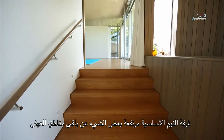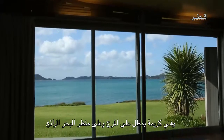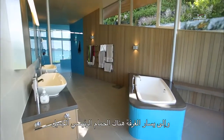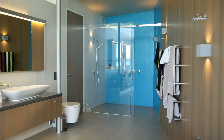The main bedroom is stepped up slightly above the other living areas and is very generous, opens out onto a lawn with a beautiful view of the sea. And to the left of the bedroom is a really beautiful ensuite bathroom which has strong blue mosaic tiles.